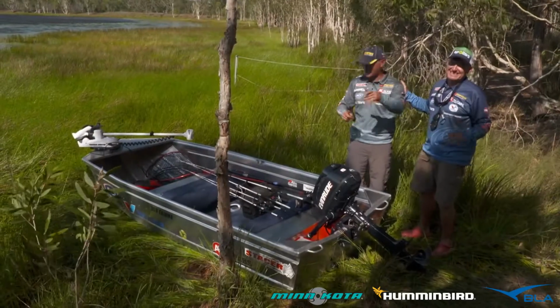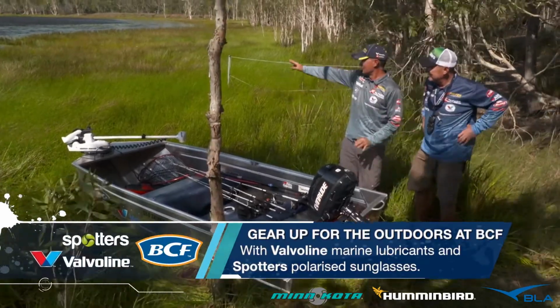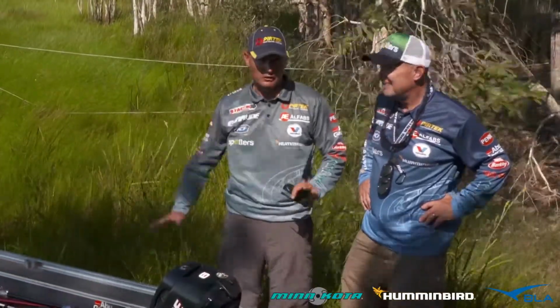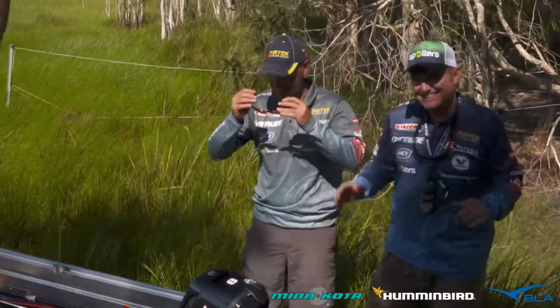There are no crocodiles here, so we've got our fantastic little 3.6 metre tinny, all set up with an electric motor. We've got the 6 horsepower petrol, so we can get right around this lagoon. We've got a few different options: rods and reels, a sounder to find the fish, and plenty of wind. Bit of breeze. All right, let's get this thing out here so we can find a barramundi.